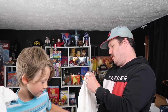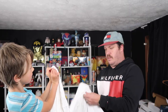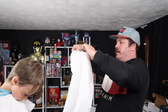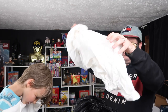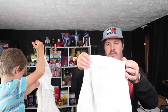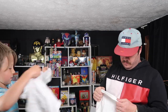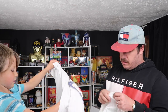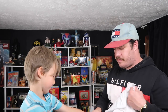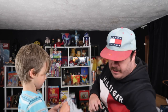This is an older tee right here. Okay. Single stitch. No, that is not. I think this one is blank. I think it's just a blank white one. Yeah, blank. This is the only white one. But no, those aren't old. I don't think so. No, it's not. That's what I'm gonna say, it's white.